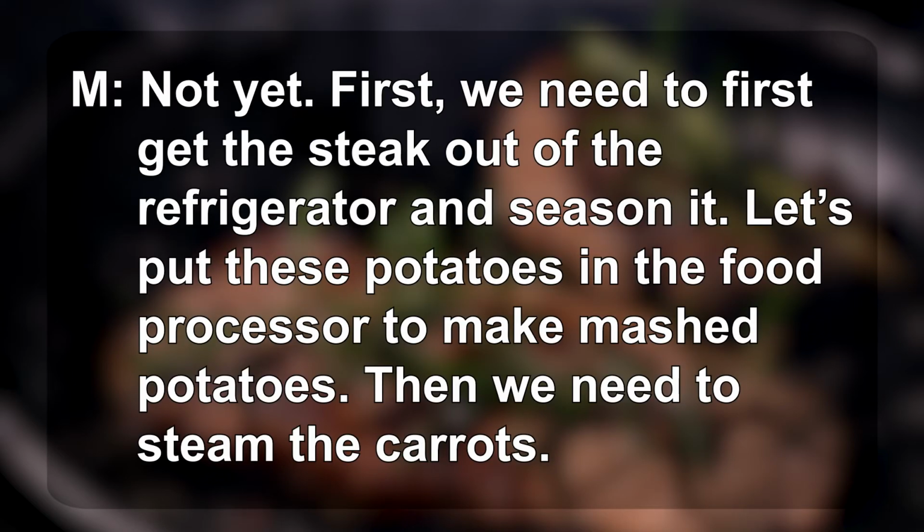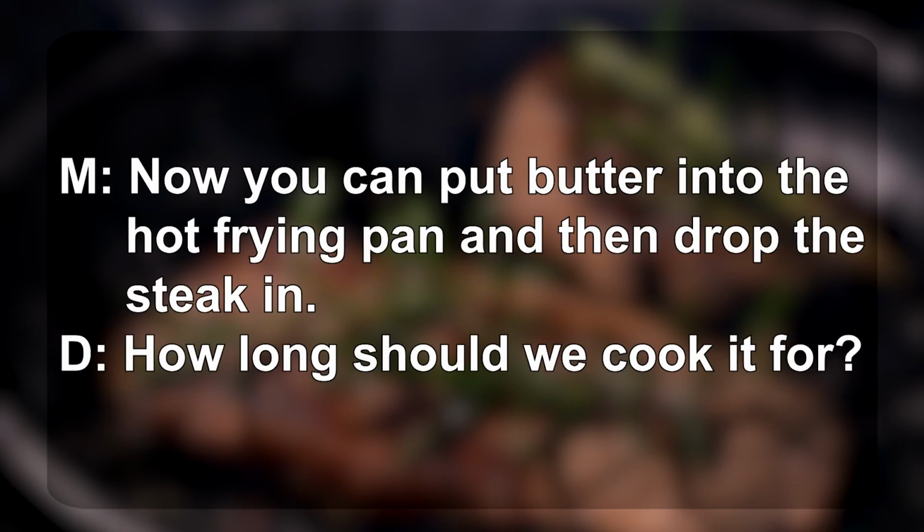Not yet. First, we need to get the steak out of the refrigerator and season it. Let's put these potatoes in the food processor to make mashed potatoes. Then we need to steam the carrots. 10 minutes later. Now you can put butter into the hot frying pan and then drop the steak in.